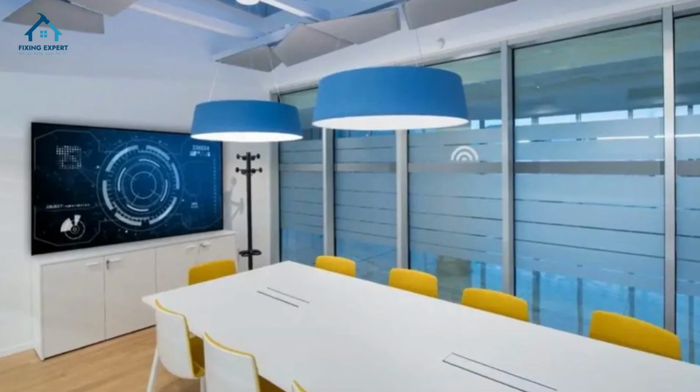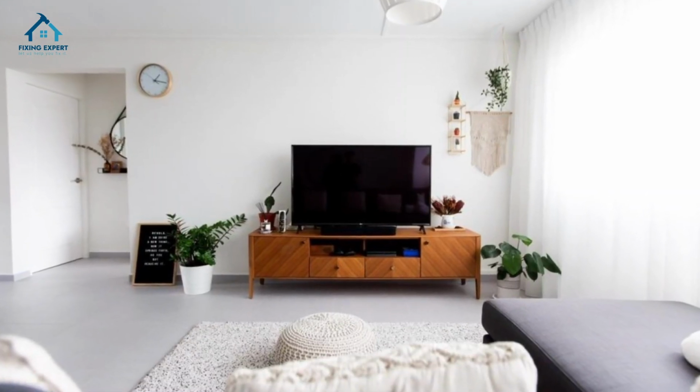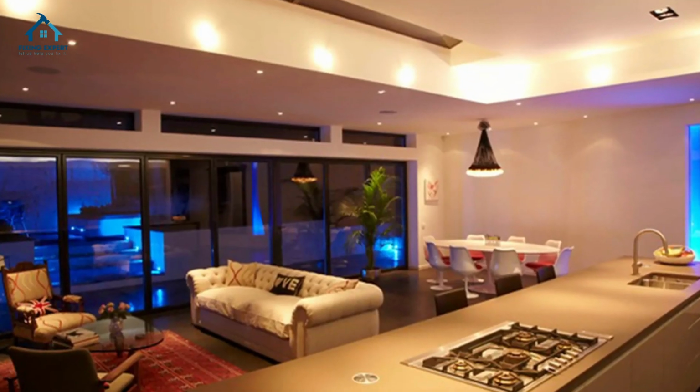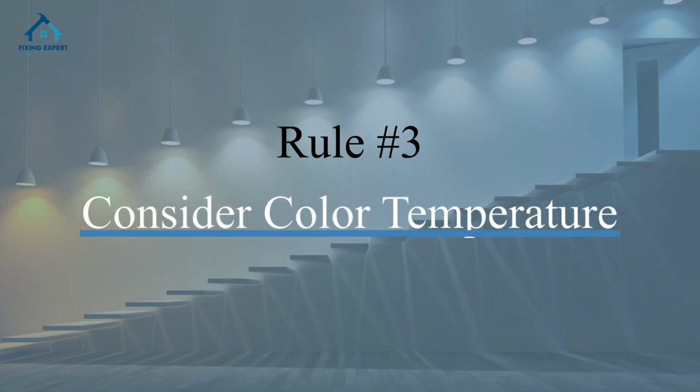Neglecting dimmers and lighting controls is another common mistake that can limit your flexibility in creating the desired ambience. Dimmers allow you to adjust the brightness of lights to suit different activities, moods, or times of day. Rule 3: Consider color temperature.